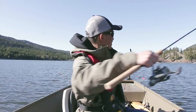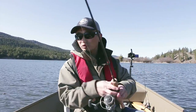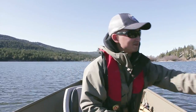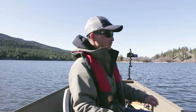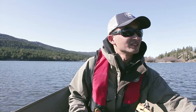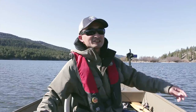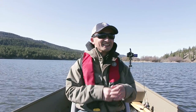Make sure your rods are secured. My rods are actually on this Scotty rod holder, spinning rod holders, so they won't get stolen by the fish, which you see happen from time to time when other people lay their rods on the boat. It's great. So two rod holders set up, two rods. I just got my floats out there. I can sit back and watch the floats. It doesn't get any better than that, does it?